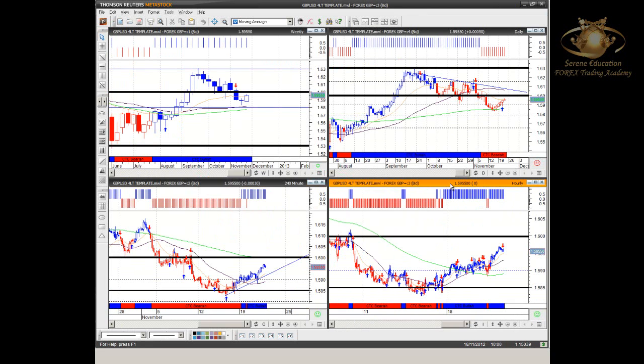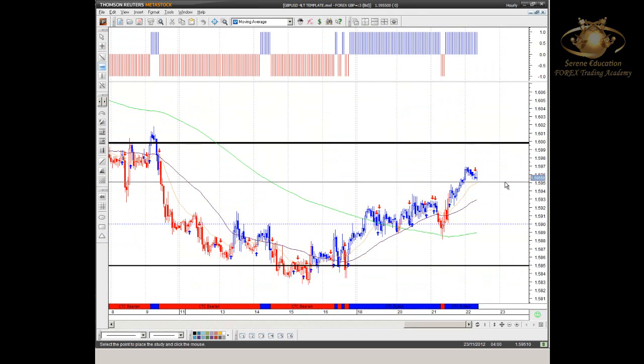So on our hourly, we want to be looking for a nice little bullish engulfing candle to give us that buying sentiment coming through on the open of the European session this morning, and then going into the UK session, to see if we can actually buy into the dips, or buy into the rallies, and then we should be heading towards that 1.6000.